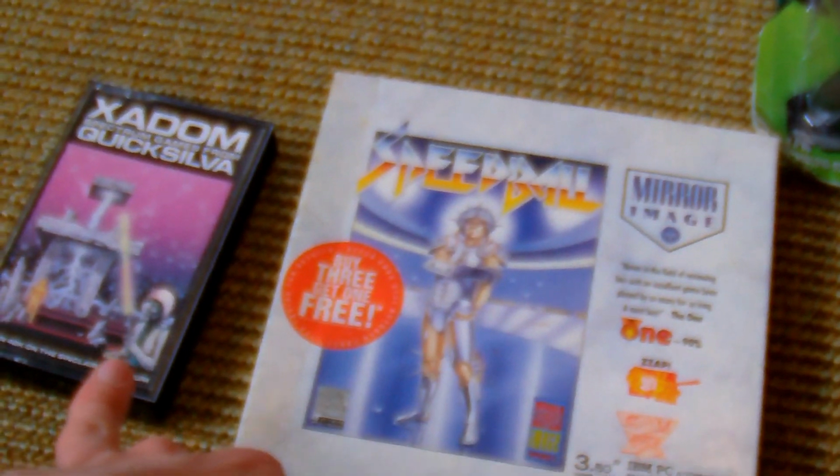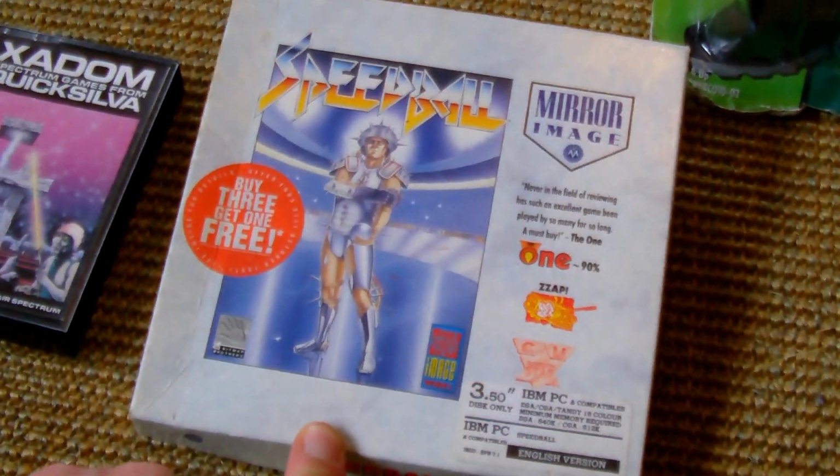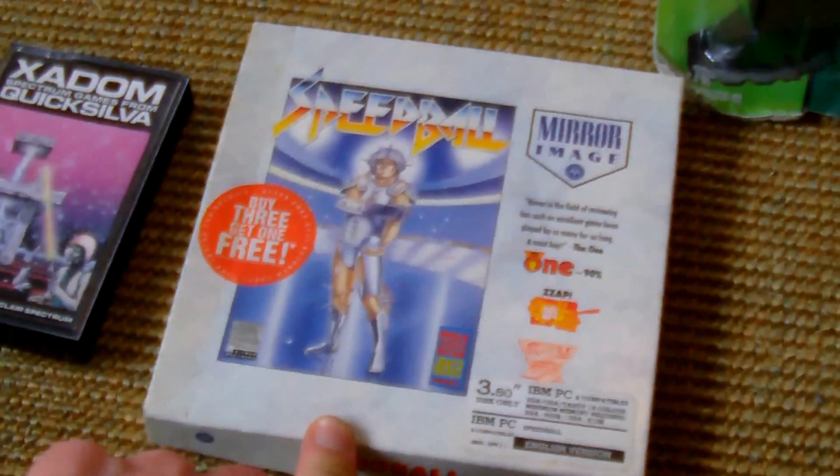What else did we get? We got these 2 very retro games for 50p each. This says it plays on the Spectrum, and this I think is just a PC game, because it's a little floppy disk. I'm going to put those straight on eBay and see what the demand is like for those.